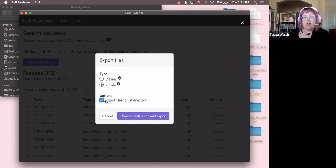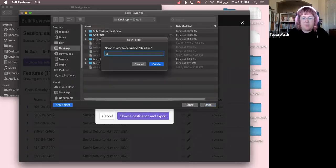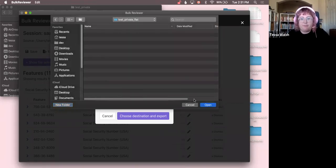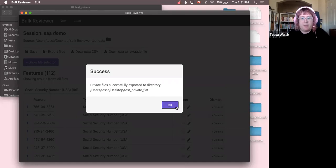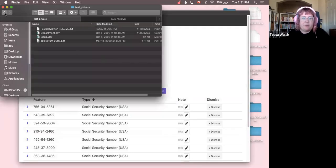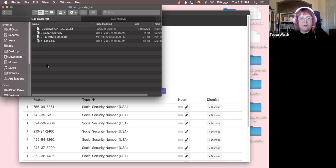There is an option to export files to a flat directory just for the private files, and we can see what that looks like. In this case, it's not going to be hugely different because there weren't subdirectories to begin with. But you can see there is a bit of a change. So in this case, if you do the flat export, instead of recreating all the directories that the files were in, it's going to just dump them into a single flat directory, and it's going to prepend its internal file ID to each one, just as a way of making sure there aren't any name collisions if there were two identically named files in different places in the source.